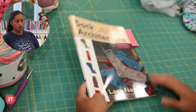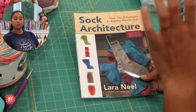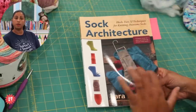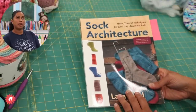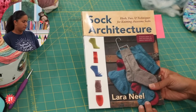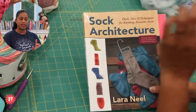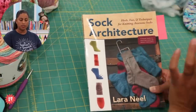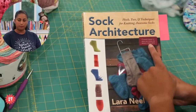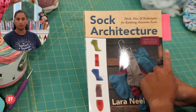book, Sock Architecture, and it's by Lara Neal. I put my Amazon affiliate link to this book, where I got it off of Amazon, in the video description box on YouTube. And yeah, so that's where I got the book. Anyways, the book is called Sock Architecture and it says Heels, Toes, and Techniques for Knitting Awesome Socks. Right here in this little bubble, it says choose from 17 sock patterns or design your own.